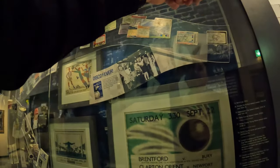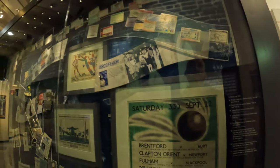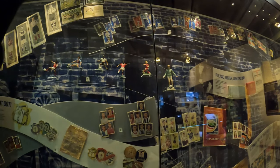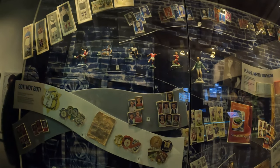Scunthorpe versus Derby, though, 2009. They must have been in the Championship then. Oh, I had these figures. I had them. What superstars? I can't remember what they're called. I've got Des Walker, though, definitely, and John Barnes. I think they had a Chris Waddle. Tom Coffey was 1998. I had all these as well. The Corinthians. I think I had that collector's yearbook at one point.